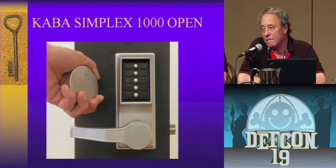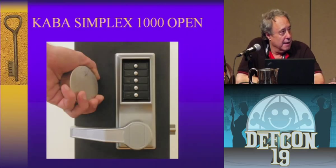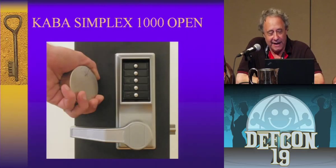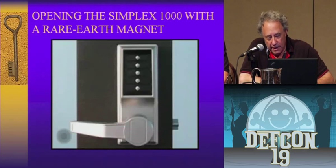And actually, I interviewed one of the plaintiffs, and he told me that he gave his 13-year-old kid a magnet that he bought off the internet for $50 and commanded him to open the lock. Didn't tell him how to do it, commanded him, you know, like in the Bible or the Torah. I command you to open this lock. 4 minutes later, the 13-year-old kid had the lock open. That's when I went public with this, because it's such a threat. So, class action lawsuit was filed. Here's the deal.